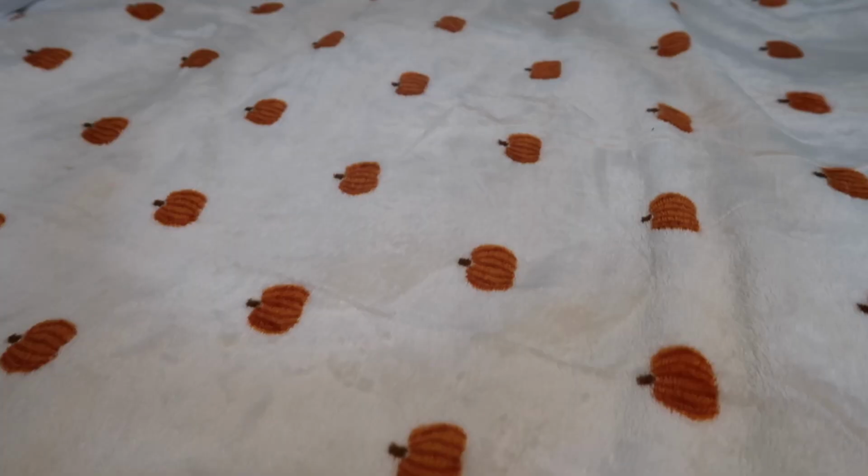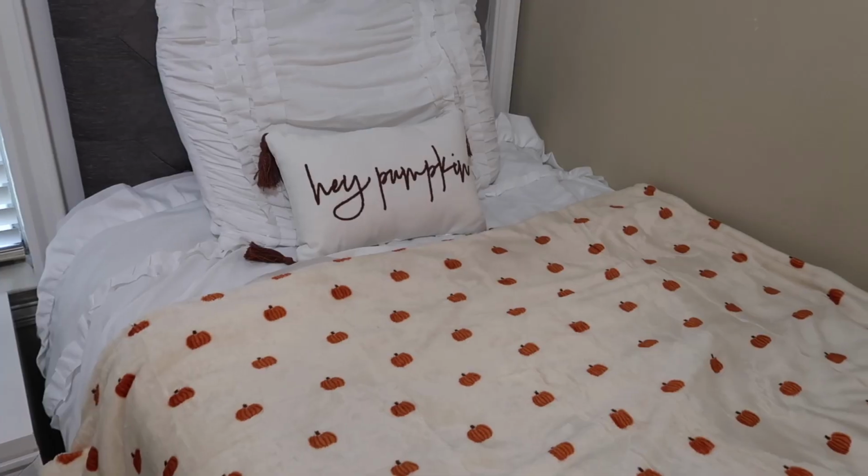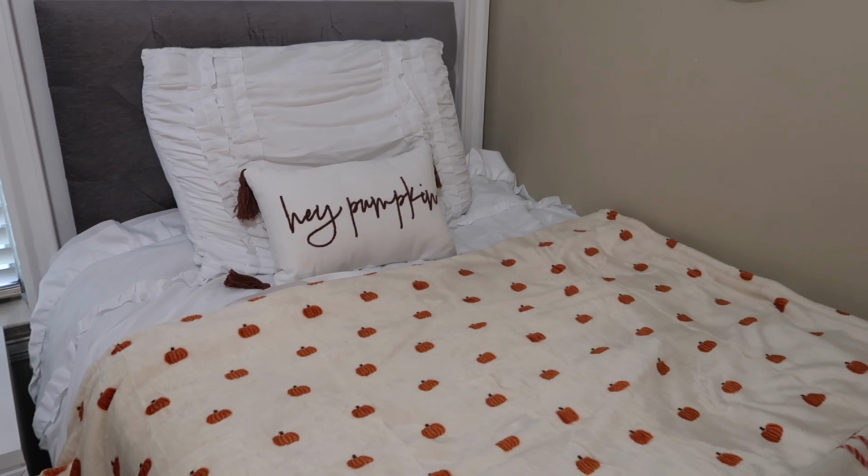So this is a throw blanket, and it's literally so cute. Look how cute all the little pumpkins are. It's from the Hyde and Eek collection, which has so many cute products for Halloween. So I know that I have my Aldi blanket already, but I'm either going to use the pumpkin one when it's Halloween time and then this one when it's just Thanksgiving time, or I'll use them both and fold them both on the edge of my bed.